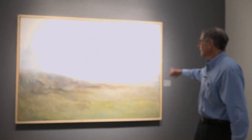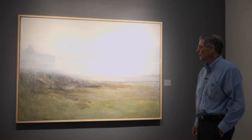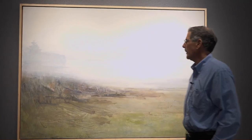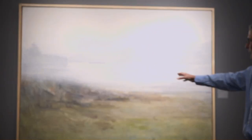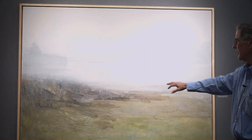Big shapes in a similar way as the sunny paintings, but with layers and layers of atmosphere. This is down by Bremerton, looking up towards Bremerton, this is some big barge. And there's an estuary, and the foreground is just sort of low tide in the estuary.